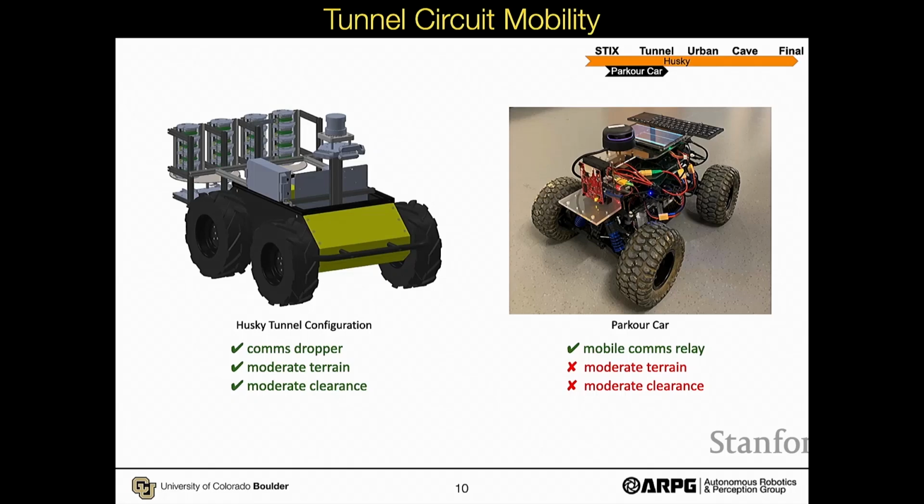So the Huskies, what I'm going to focus on in this conversation, our tunnel configuration, which was the first configuration we deployed, featured a similar sensor post to what we actually ended up with in the final competition. It had some evolution on it, and I'll focus on that in a little bit. But it was outfitted with an OS1 64-channel LiDAR right on top, as you'll probably see in almost all robot designs. The robot LiDAR is typically the highest sensor in the platform. An Intel RealSense D435 array, so you can see 4 D435s, 2 facing forward, 2 facing sort of obliquely to the side.